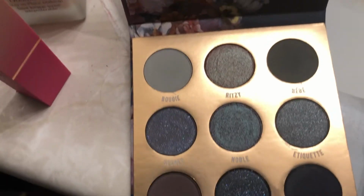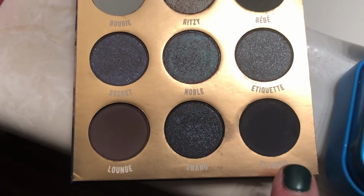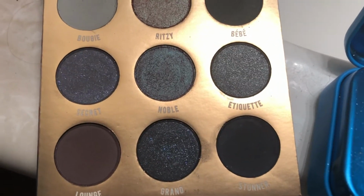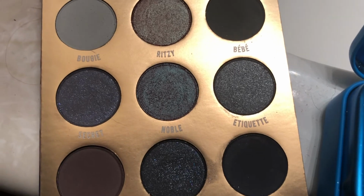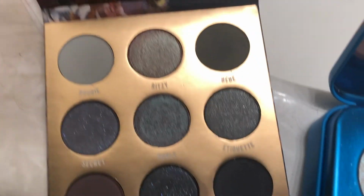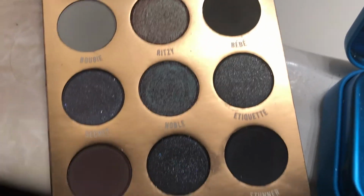Alright, so I started with Lounge in my outer V and then put a little bit of Stunner in the very, very corner of my eye. I blended out a little bit of Bebe on either side, like sort of a diagonal on my lid.